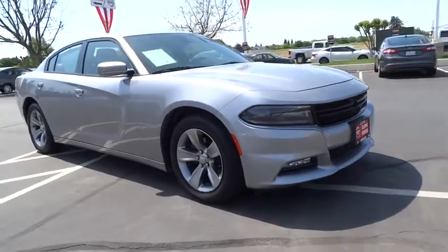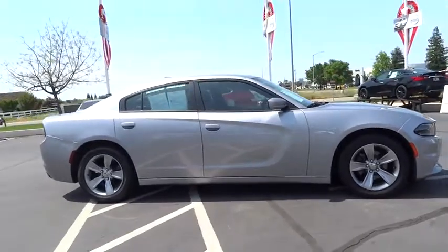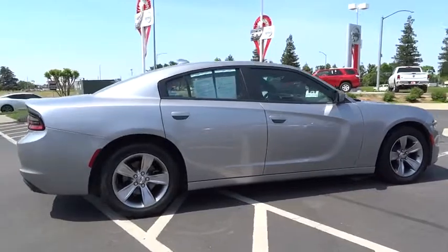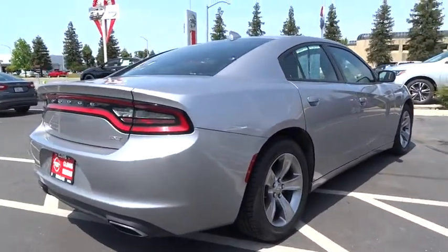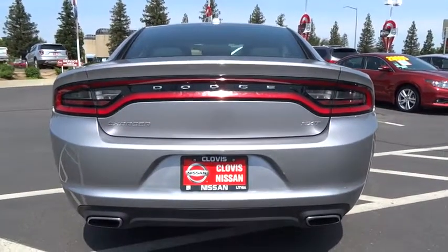2016 Dodge Charger. Inject some versatility, comfort, and sophistication into your muscle. The Charger is a powerful sedan that excites at every turn. Peace of mind comes standard with Charger's 5-star government front and side impact crash test rating. This vehicle has less than 40,000 miles.